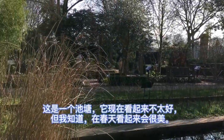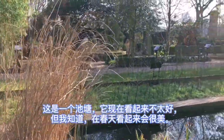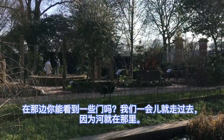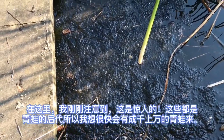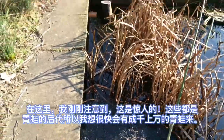And here's a pond which isn't looking very good right now, but it's going to look beautiful, I know, in the spring. And over there, can you see some gates? We'll walk over there in a minute because that's where the river is. And here, I've just noticed, this is amazing. This is all frog spawn, so there's going to be absolutely thousands of frogs coming up quite soon, I think.